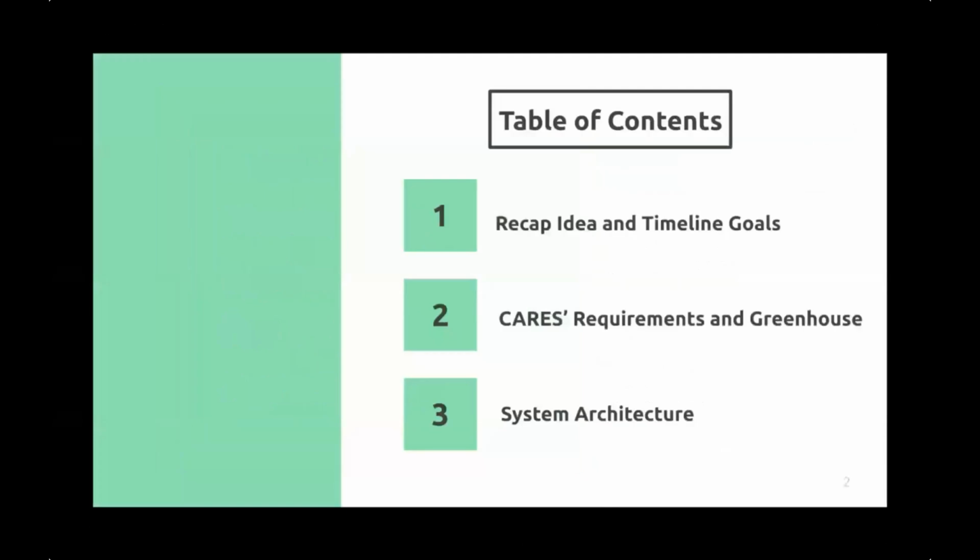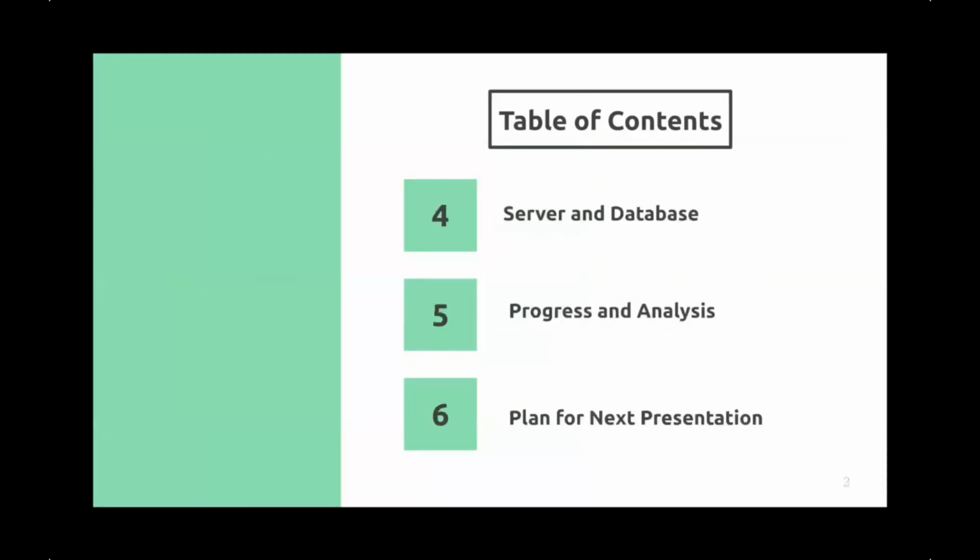This is our table of contents. We'll recap our idea and our timeline goals. We'll go through CARE's requirements and their greenhouse. We'll go through our system architecture, followed by the section talking about the server and our database, our progress and our analysis, and finally, the plan for our next presentation. Here, I'll be going through the recap of our project idea.